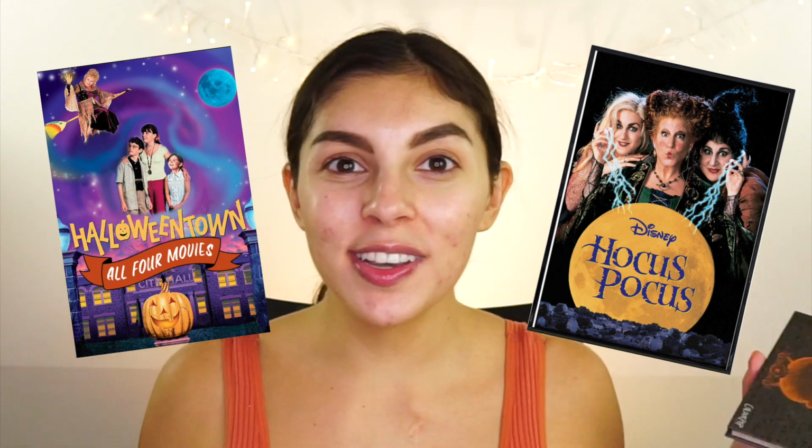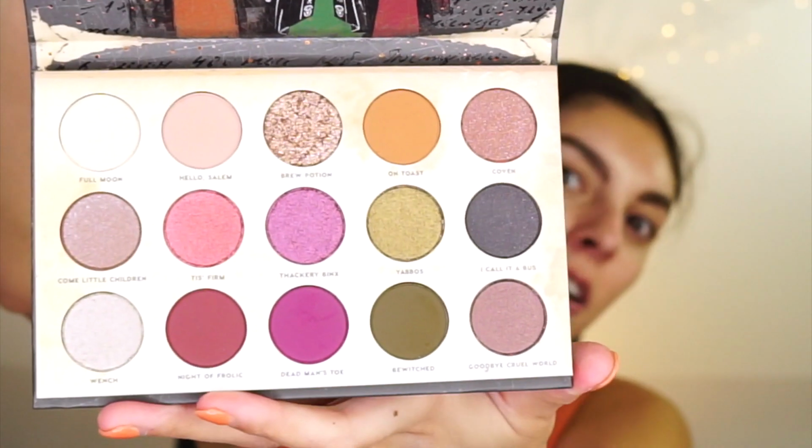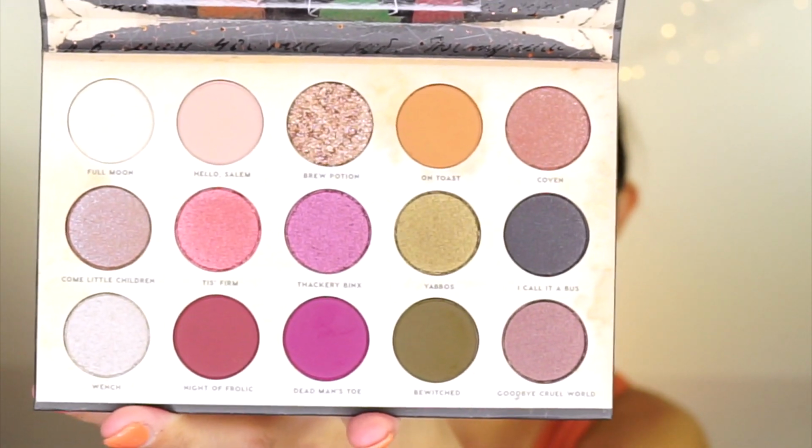And Hocus Pocus actually used to scare me when I was a kid. I don't know why. It just really freaked me out, the whole concept, and I was very scared of it. But now that I am an adult, it's really funny. Halloween Town and Hocus Pocus are probably my favorite spooky movies. And I think this is the perfect palette to kick off my first fall Halloween spooky video of the season. It's really cute. It has these sisters, and then here is the palette in all its beautiful glory.